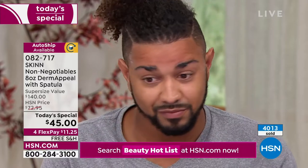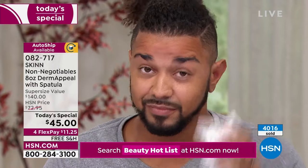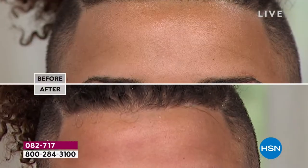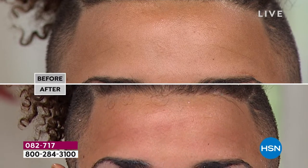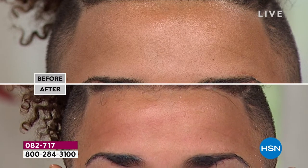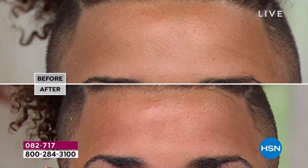And your skin is not better. I mean, I've done my hand 100 times last week. Look how much cleaner, right? The skin on his forehead. And relax your eyebrows. I don't want to see them. Look how much cleaner the skin on his forehead looks in that after than the rest of his face, right? The pores are better. The skin is brighter, right? And that's why men love this, too.